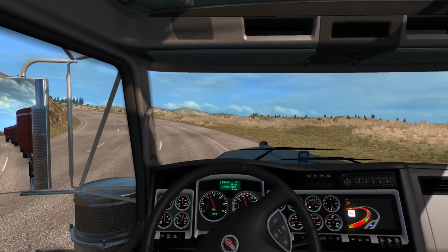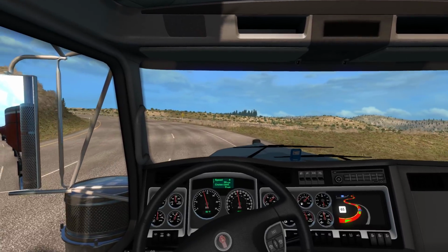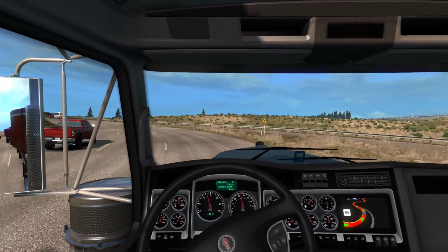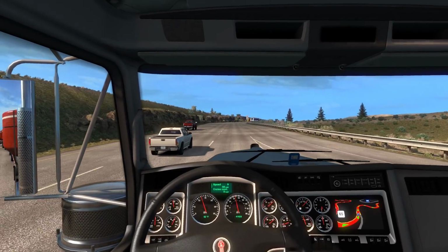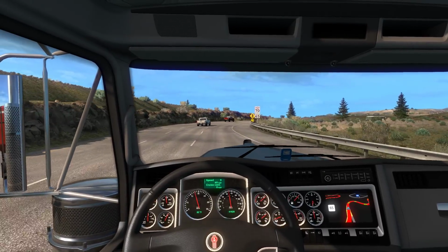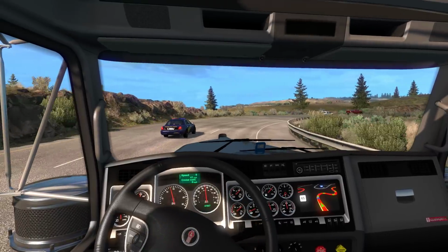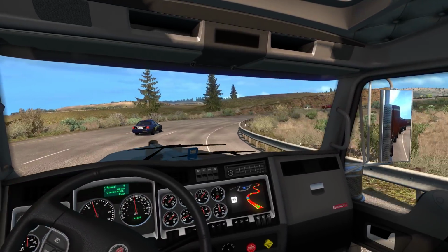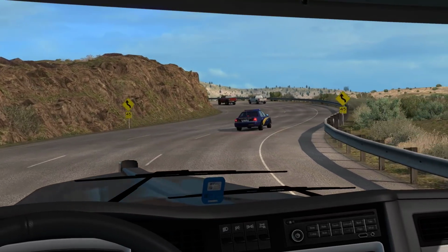I would assume that this is how it is in real life. Has anyone driven over here in real life? 84 East towards Ontario. Does it look similar? Does it feel similar? Because it feels really real to me. With all the signages and whatnot. Speed limits, warning for bends and zigzag roads. I like it.